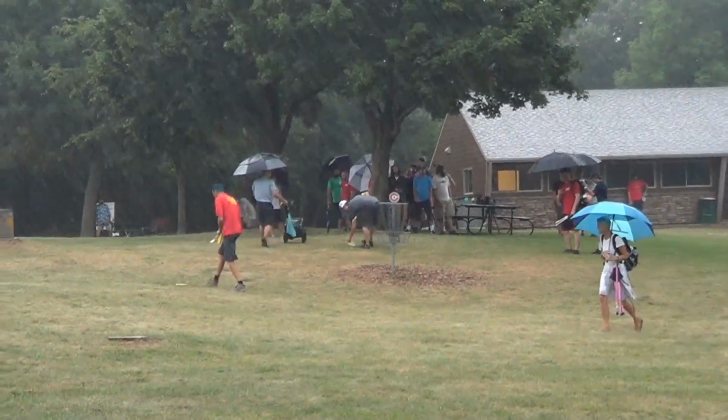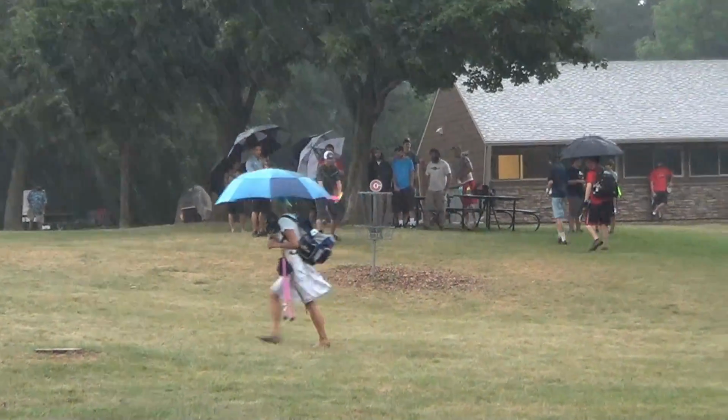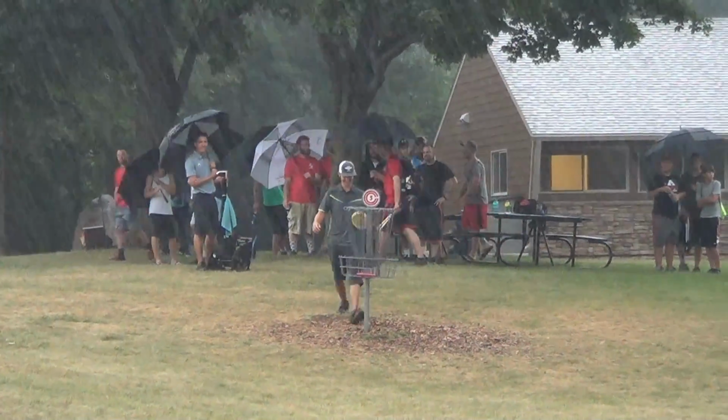I step up here. I know this is a big putt for me too. And again, I don't really want to think about it. I'm just trying to get clean hands here. Just step up and put it in. And the tournament... Was able to pop that one in. Felt really good about that.